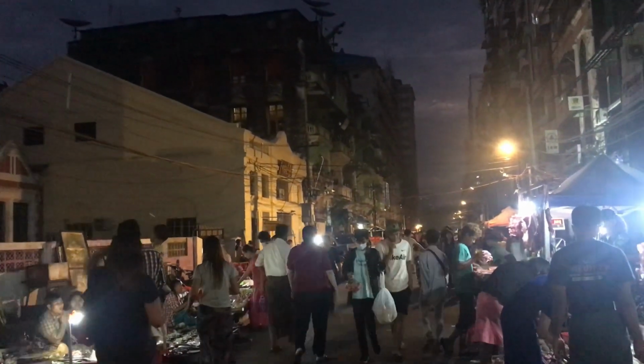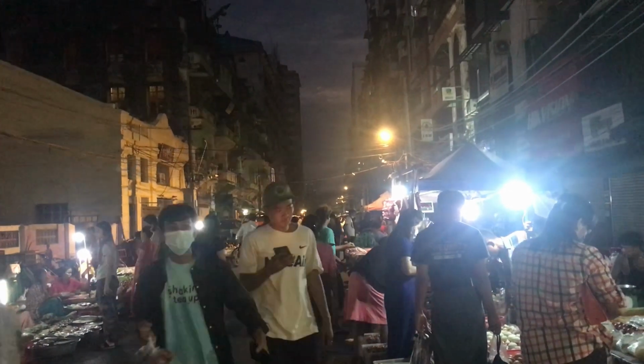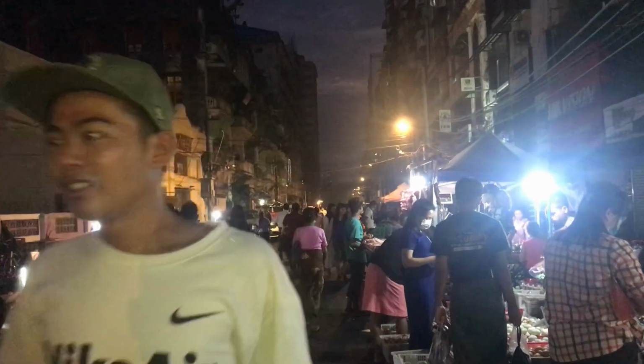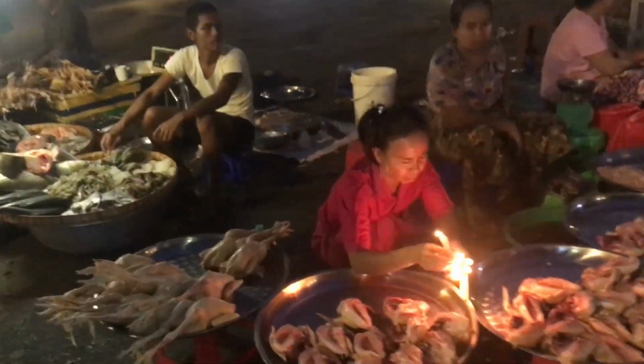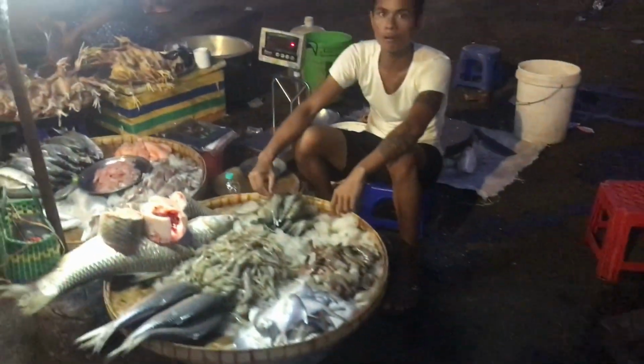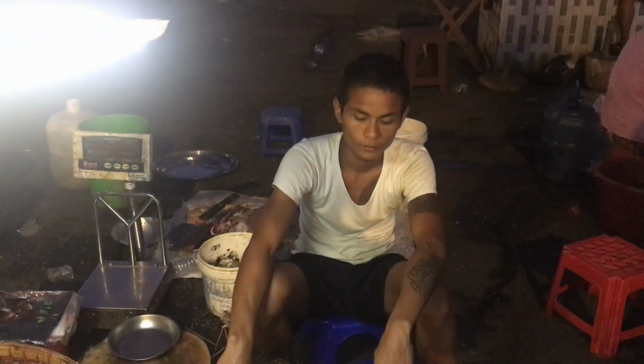This is a neighborhood beside Sheikh Kanthar Street. As you can see, this is chicken meat stall. Some fish, hilsha fish and roe fish and prawns are available here.